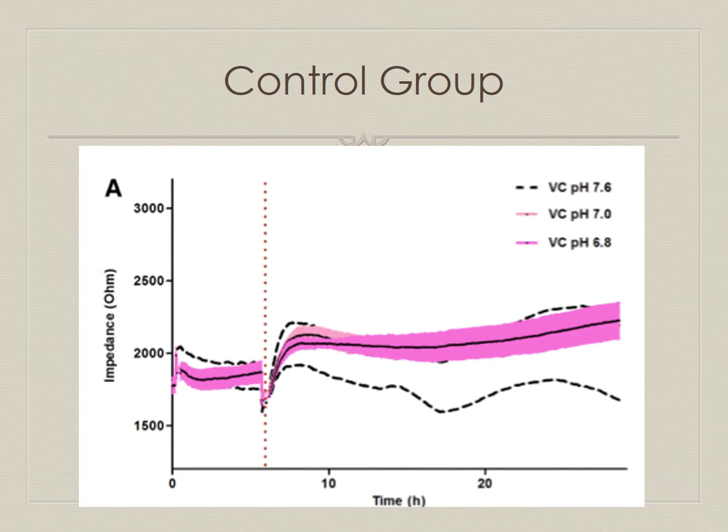We will concentrate on the results of the cell culture experiment portion of the paper, specifically the figure that shows the ability of normal cells and overexpressed OGR1 cells to recover after a wound. What the investigators did was take a monolayer of cells of the control group or the overexpressed OGR1 cells and place them over electrodes. Then they measured the impedance in ohms.